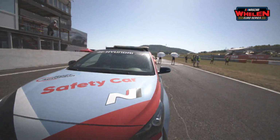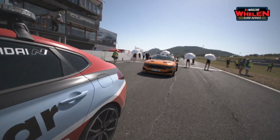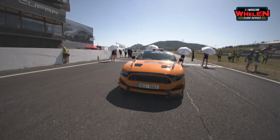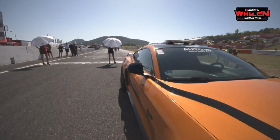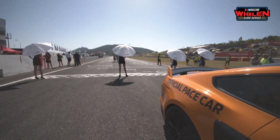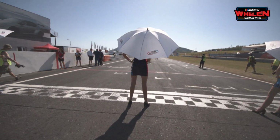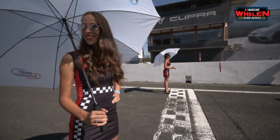Toma, our first visit to the Czech Republic. And what a circuit we've got at Autodrom Most. Yeah, hello everyone. It's amazing to be here in Czech Republic. The track is amazing, really hard to handle, but it's a whole track, really interesting about the technique and everything. So really happy to be there and to fight with the others on this amazing track.